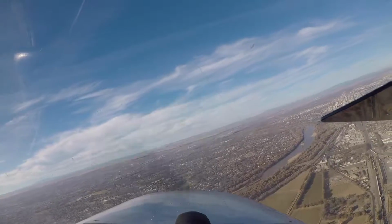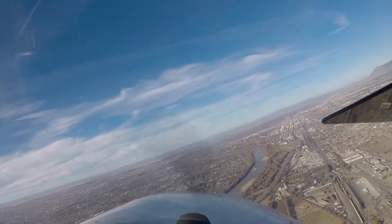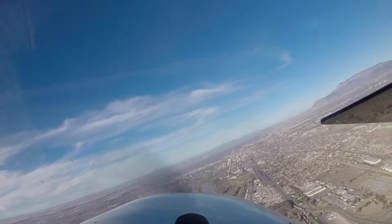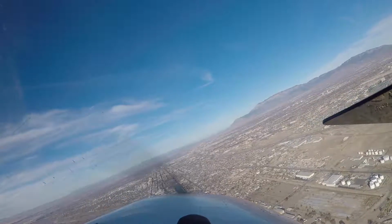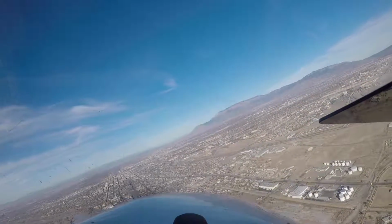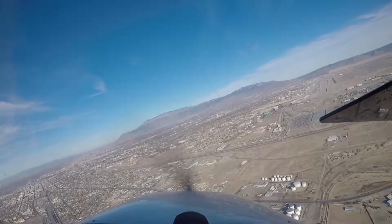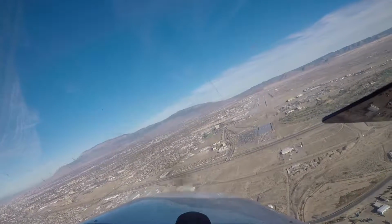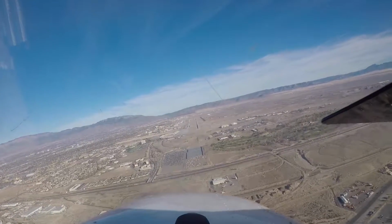938. What if we wanted to do a low approach? Yeah. Low pass over the runway. Okay. Little high. A lot high. Pull your power all the way up.